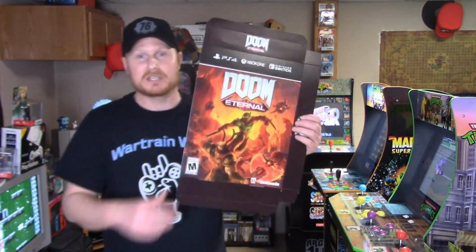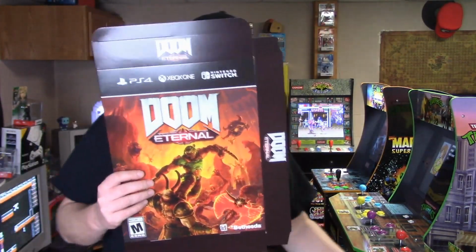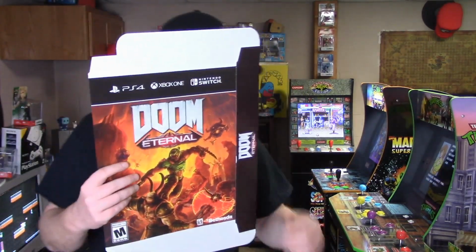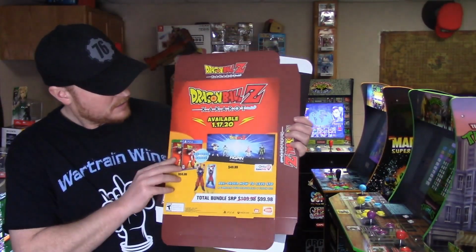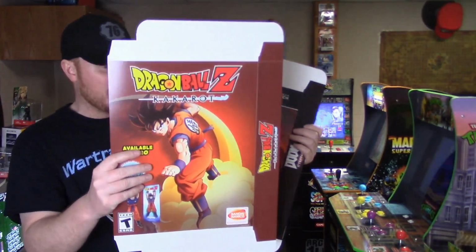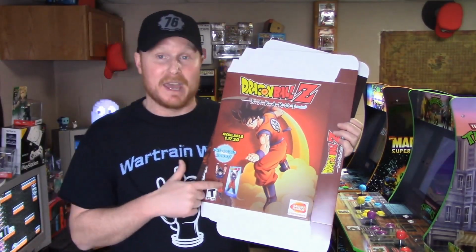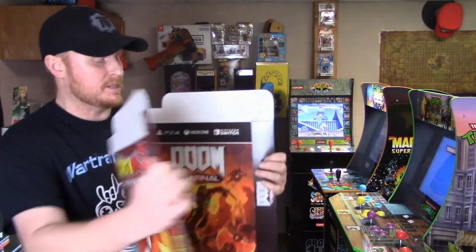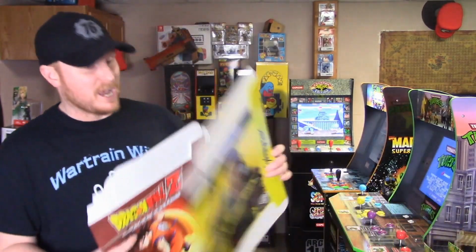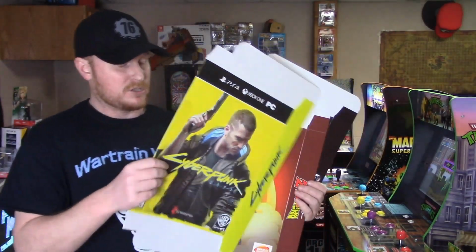Not only do I have that, I have these huge game boxes that you put together and they stand up and look like a huge box. I got one for Doom Eternal, which, like I said, they're double-sided here. I got one for Dragon Ball Z Kakarot, which is different on the other side. So there would be the cover, and it shows the Funko Pop that I actually have as well. They hooked me up. And let's see, I got the Cyberpunk 2077 one as well, which is the same on the back.